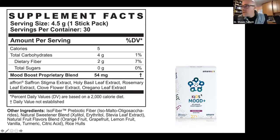So here's what it looks like. Here's what the box looks like. You can see it here if you've never seen it before. There's actually a special promotion going on right now where you can get two boxes of Kids Mood Plus for $75, which I think is $120 normal price if you bought two boxes. It opens up into little stick packs, open it up, dump it in your mouth, really easy to do. The base of it is this isofiber, this prebiotic fiber. But you can see here's our blend of all of those nice natural spice extracts.